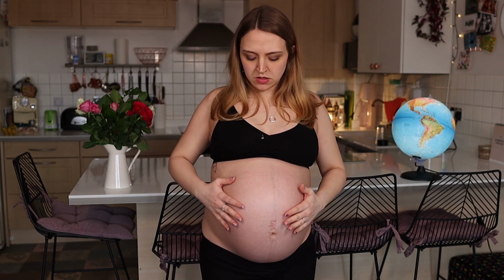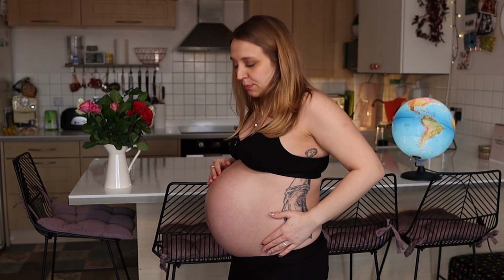Where he was right round to the side, I'm now feeling kicks here, and I was feeling them here. So I think he's flipped over and he's round this way. So I'm protruding here a little bit more. And it's much comfier because his bum on Monday was right in my ribs. I spent the entire day at an angle, which obviously is terrible for your back, but I was just in agony. I was really miserable on Monday.